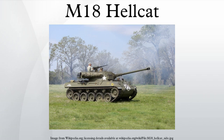Hellcats were used to penetrate the sides and back of the heavily armored Tiger and Panther tanks used by the Germans. Utilized on the Western Front and on D-Day, the Hellcat, along with the Sherman Firefly and M10 Wolverine, provided Allied forces with a respectable mobile anti-tank capability against the newer German armored types during the invasion of Europe.